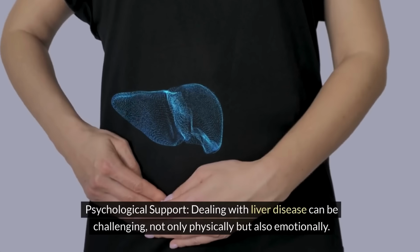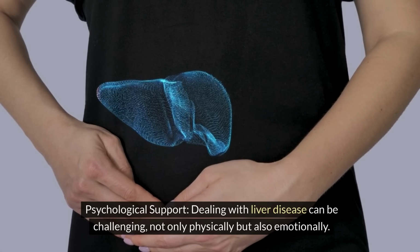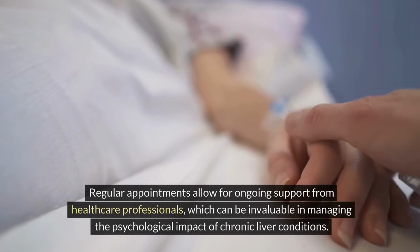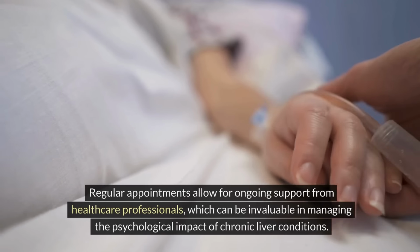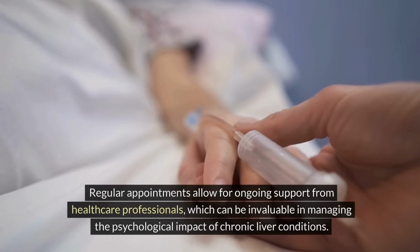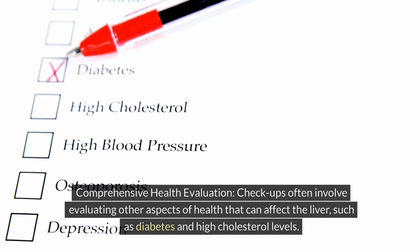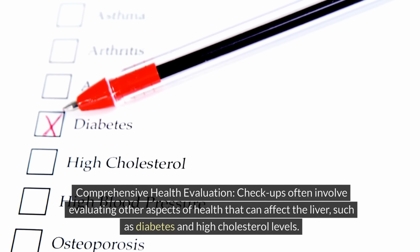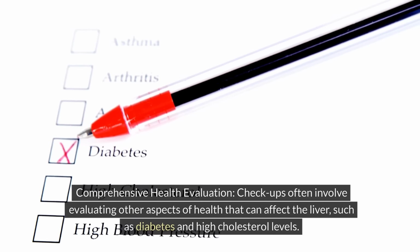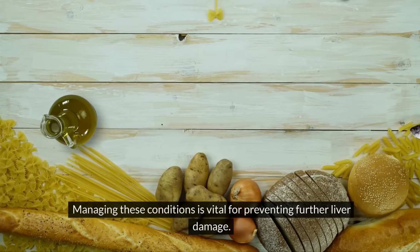Psychological support. Dealing with liver disease can be challenging, not only physically but also emotionally. Regular appointments allow for ongoing support from healthcare professionals, which can be invaluable in managing the psychological impact of chronic liver conditions. Comprehensive health evaluation. Checkups often involve evaluating other aspects of health that can affect the liver, such as diabetes and high cholesterol levels. Managing these conditions is vital for preventing further liver damage.